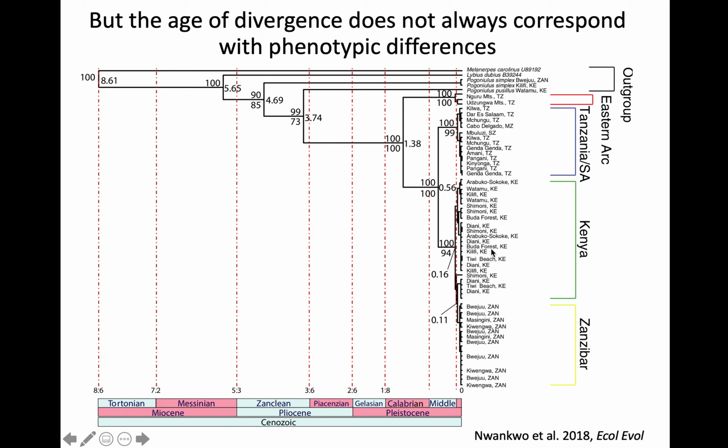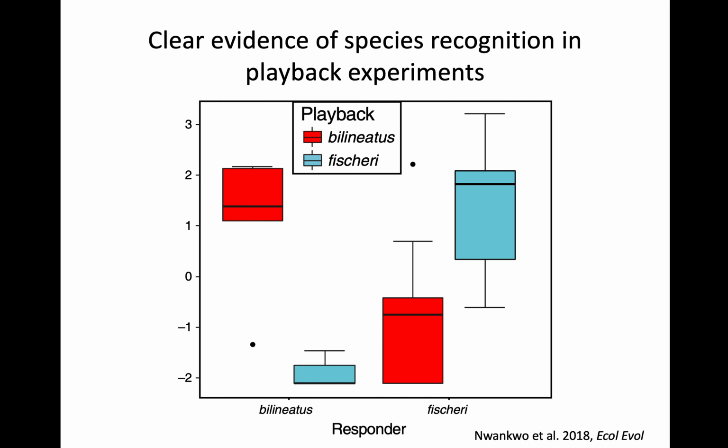And in spite of that short period of divergence, those songs are different enough that we get clear differences in responses to playback experiments, where responses are far stronger to conspecific song than to heterospecific song, both in yellow-rumped tinkerbird of the nominate balaenata subspecies and of the fischeri subspecies. Significant differences in their responses, suggesting that if there is a contact zone, which there might be, but we've not found it yet, then these two subspecies, as presently recognized, would be reproductively isolated from each other.